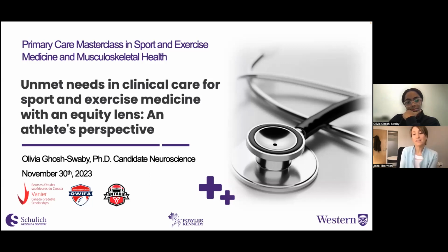Olivia Ghosh-Swaby is a PhD candidate in neuroscience at Western University. She's a Vanier Scholar, nationally recognized for her leadership skills and scholarly achievement. She's a student athlete and a strong advocate for equity, diversity, and inclusion in academia and sport. She's been playing football since 2008 and led the creation of the Ontario Women's Intercollegiate Football Association in 2017. It is such an honor to have you join us today, Olivia. I love your advocacy and the attention to detail that you've put into this. And we're very lucky, I think, as we mentioned before, that this is a really critical piece for us in clinical care. I really look forward to your insight.